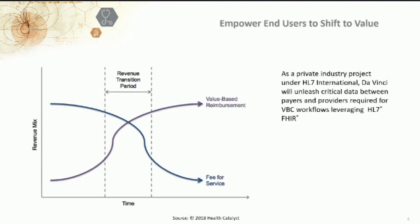So this is just a diagram to show that fee-for-service isn't going away anytime soon, but we're in a transition. And so ultimately, as was mentioned earlier in one of the discussions, the whole health IT ecosystem is evolving. And with any ecosystem, different parts of the ecosystem evolve at different rates. And so we want to try to accelerate everyone's adoption of FHIR, but that takes time.